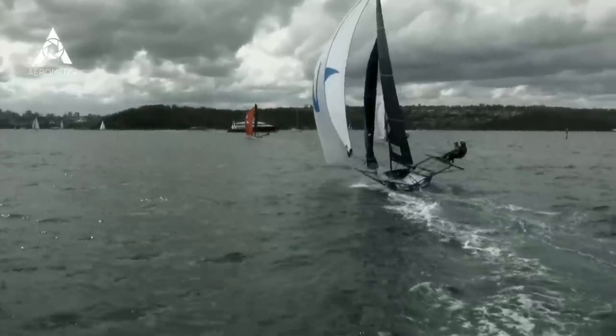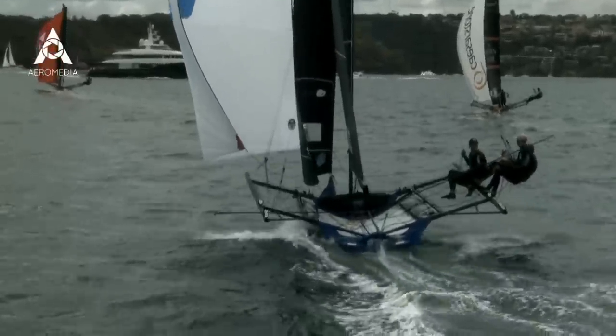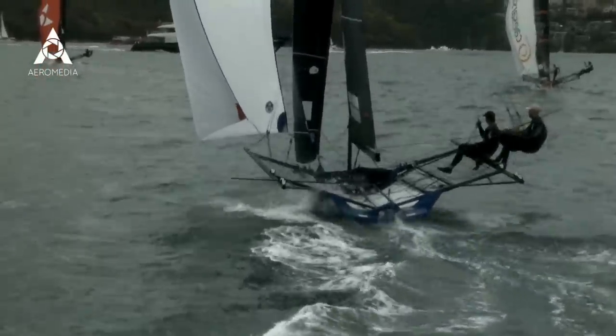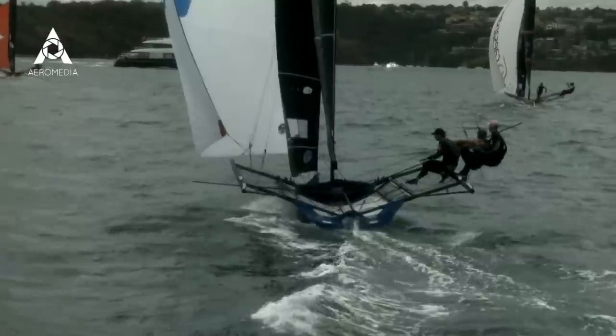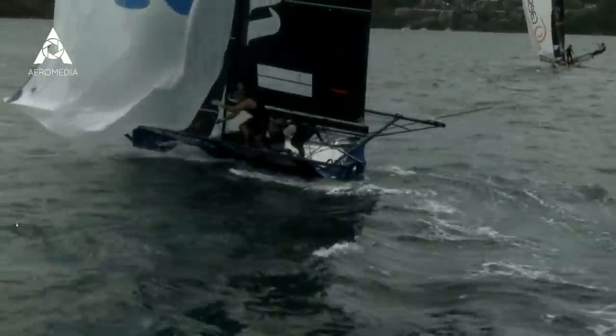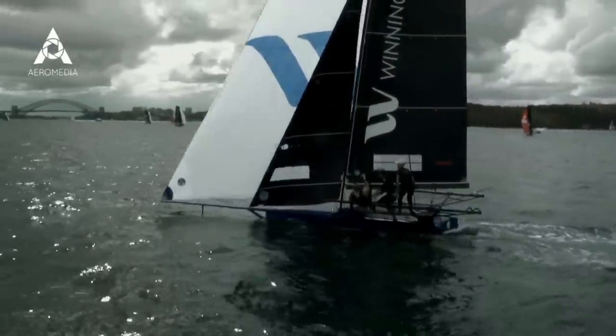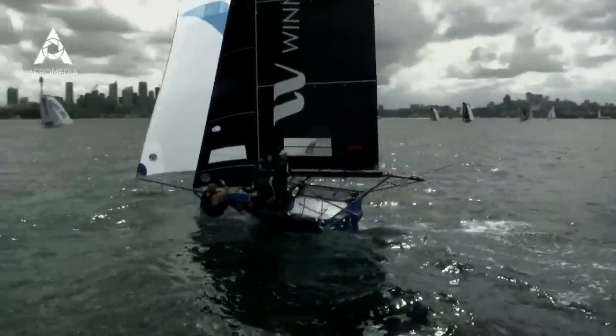Pretty jittery looking sail there. The white one or the black one? The white one. I don't know the history of all that. Bit too much luff sag, mate, but anyway. Yeah, jibing. Well, interesting. Job, hey.